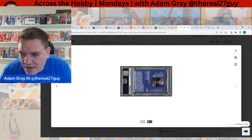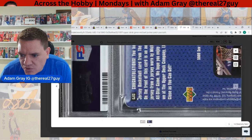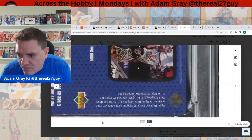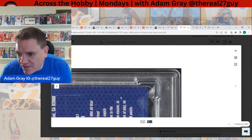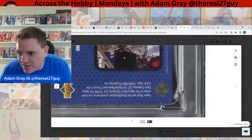Interesting. So look at the back here. This back corner looked really bad on the front, but looked pretty okay on the back. I mean, it's not perfect, but whoa, how crazy. The back looks way better than the front does, but the front is not bad. It's just that one little issue.